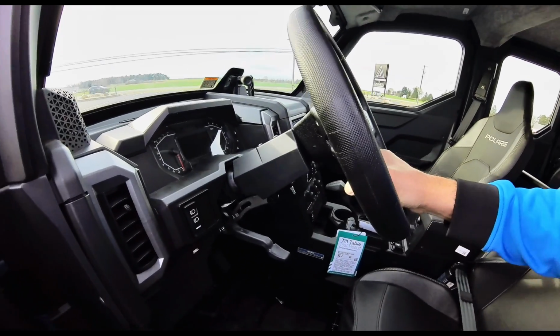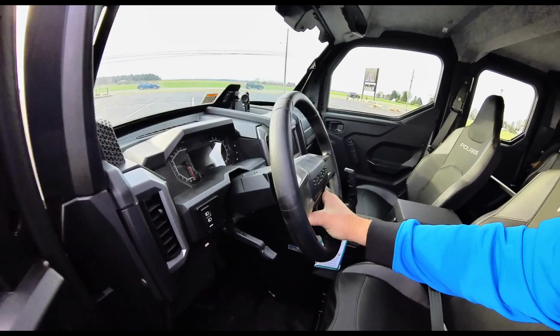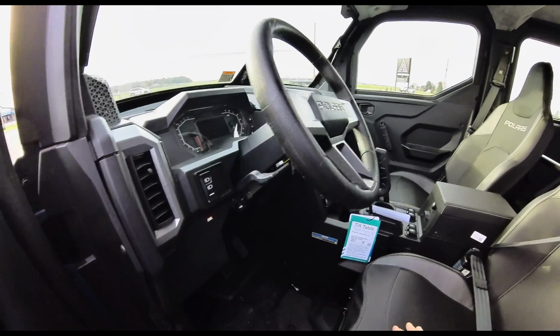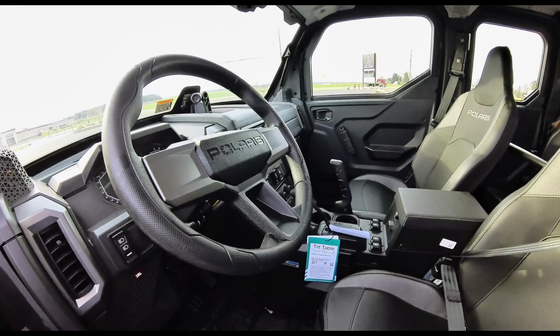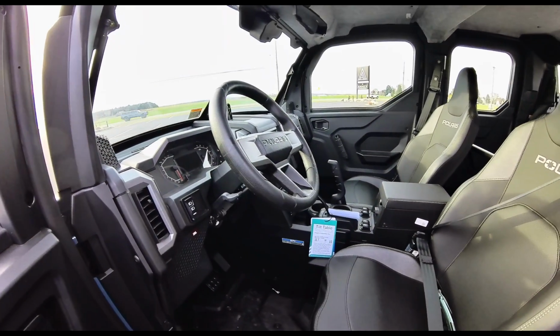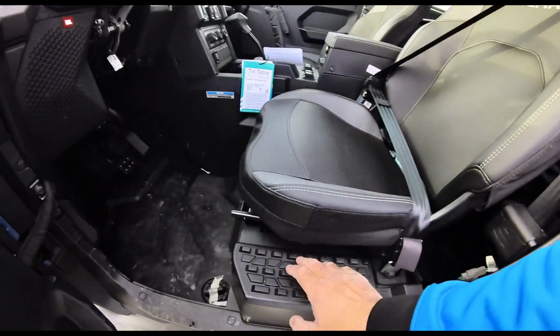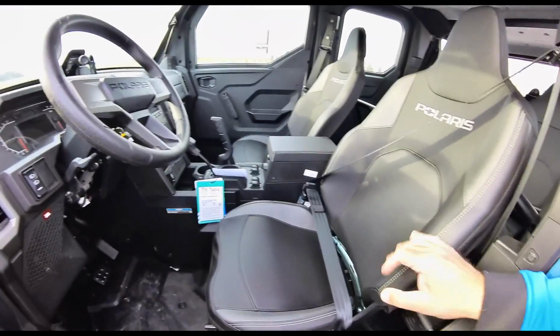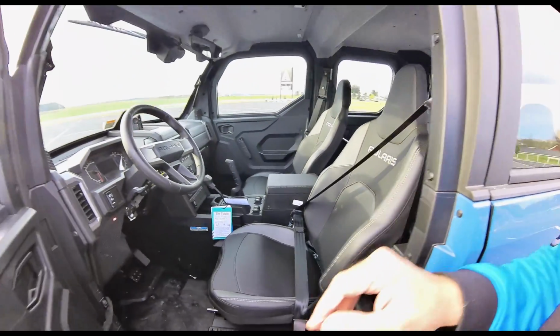There we go. I thought the steering wheel was out all the way. Tilt and telescoping wheel. JBL sound system. Of course, it's got Ride Command on it, which is the best in the industry. Look at this here. Very nice. The seat is very comfortable. Ton of headroom on the inside.